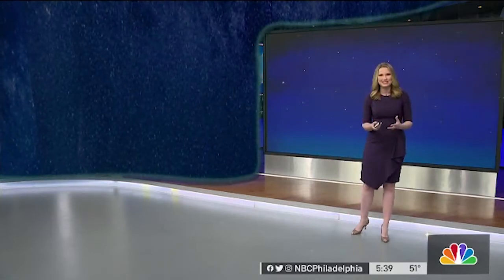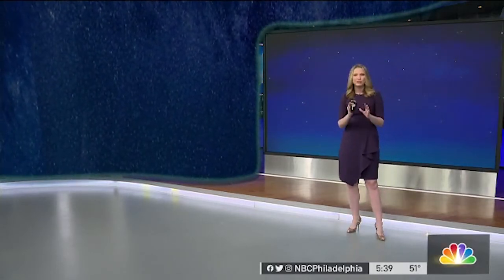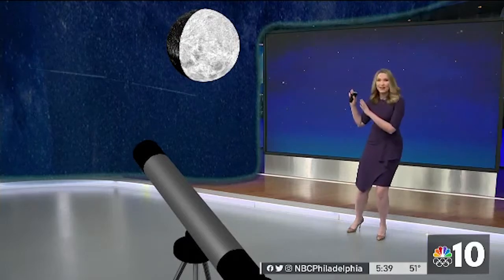NBC 10 First Alert meteorologist Crystal Cly is here with the details. Yeah, and we are seeing it peaking as we go through tonight and into tomorrow morning. So I thought we would talk a little bit about what you can expect this evening across the area. Now, there's a few factors that play into what is typically one of the best meteor showers of the year. And the big factor is going to be the moon and how bright it is.